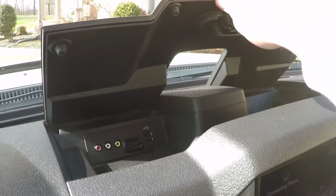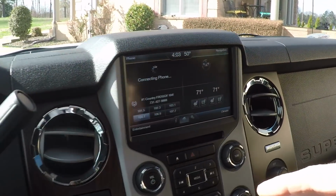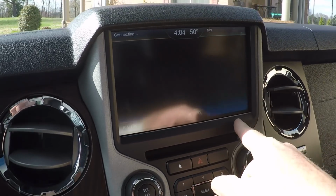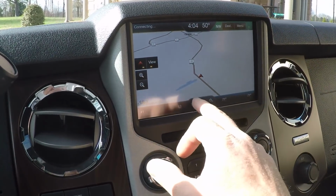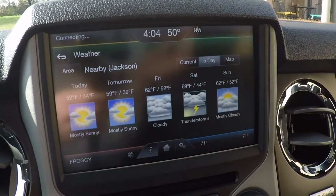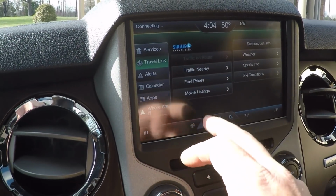We'll go up here. Nice little storage compartment with some USB inputs. It's got the SD card for the navigation. Nice touchscreen. There's a heated seat, air conditioning seat. It's got dual climate control. All kind of buttons. Got your navigation. Beautiful layout. Got travel link. You can get the weather. How about that? The forecast. You can get the map, see if it's raining nearby. No rain around us right now. You got the fuel price.